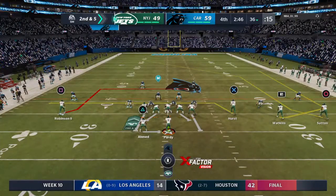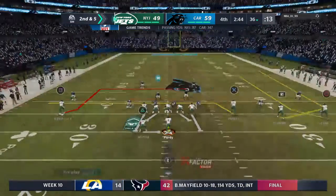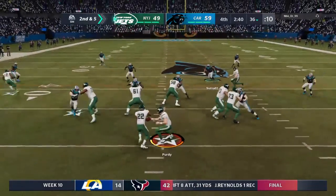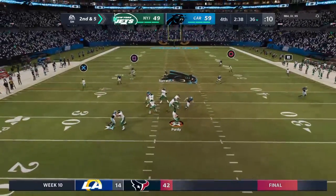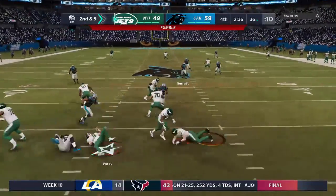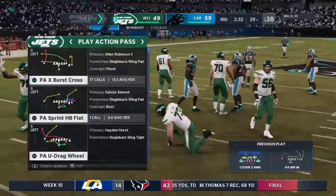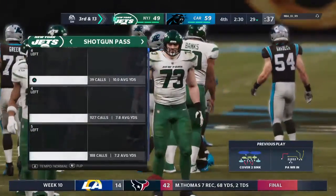56, the mark, boy. 56. Check 56. Let's set a tone, fellas. Let's set a tone.